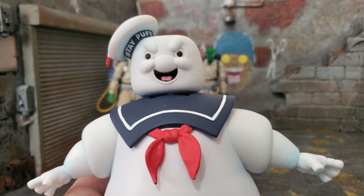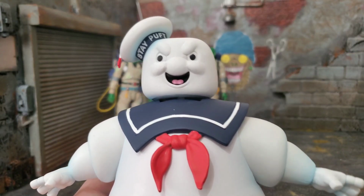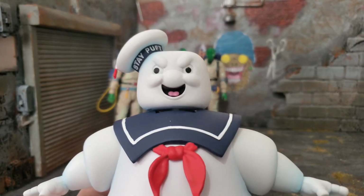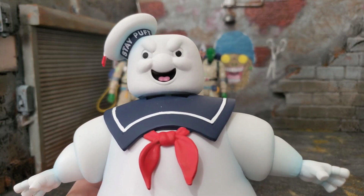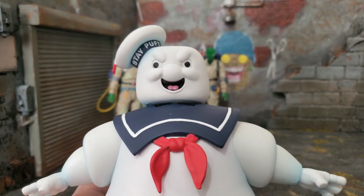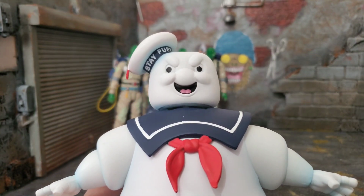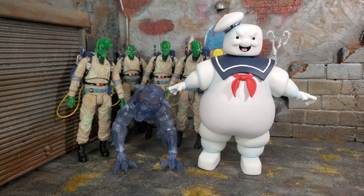I love Stay Puft Marshmallow Man. Out of Ghostbusters, I know a lot of people like Slimer and things like that, but I really, really like the design and the look. I just really like Stay Puft Marshmallow Man. Now, real Ghostbusters wise, you got some of those characters like the Boogeyman that'll cause kids to have nightmares. All I can say is I love this set.